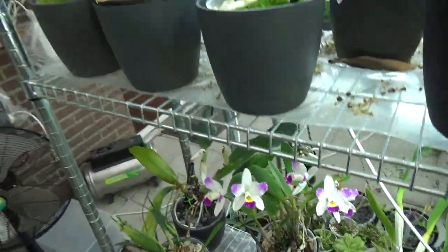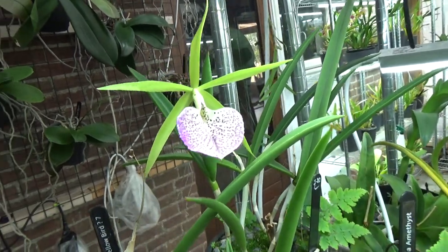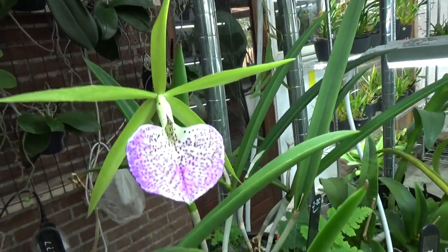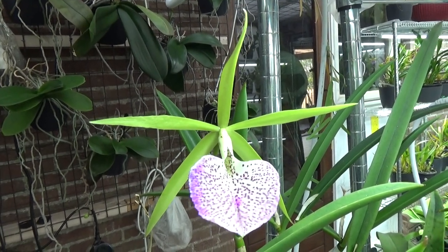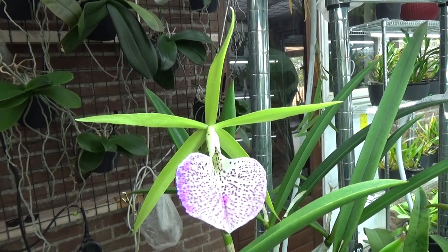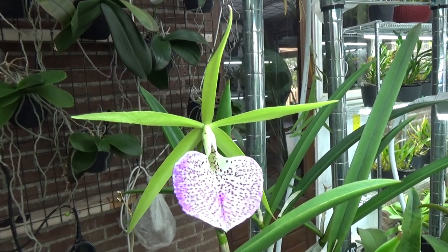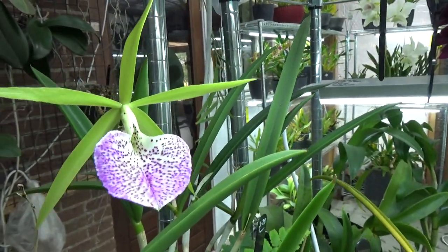And then upstairs, we have another neighbor. Look at this one. It's just opened one bloom because I can't give it the temperature it likes. So it's a little bit on the cold side for this one. But still, I managed to get one bloom on it. And we did a care collab on this one. If I don't forget, I will put a link in.